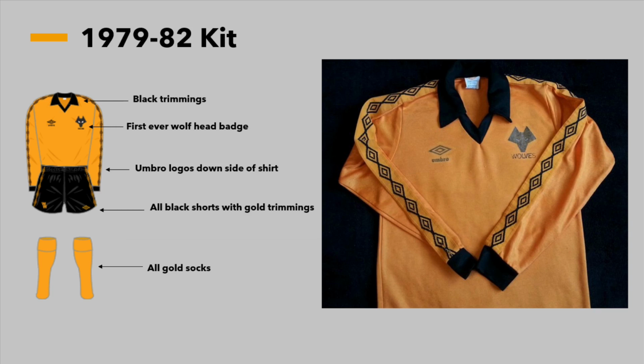In 7th spot, I have gone for the 1979-82 Wolves kit. We played over 3 seasons in this one, and the first one was very successful under English manager John Barnwell. We were the 1980 League Cup winners and finished 6th in the English First Division. However, 2 seasons after, the financial demise began to kick in, and in 80-81 we finished 18th. And then the inevitable happened in 81-82.